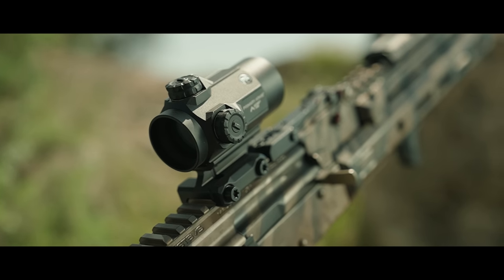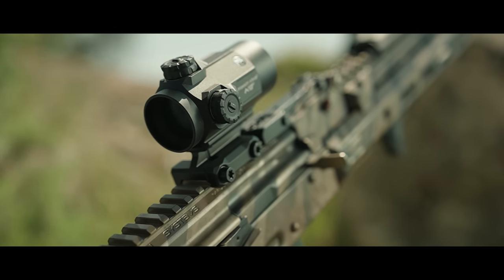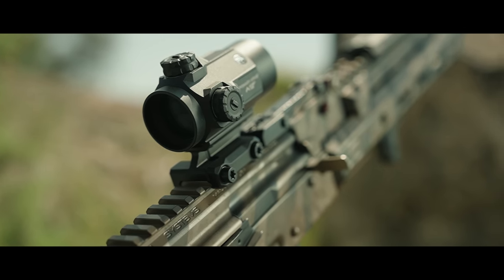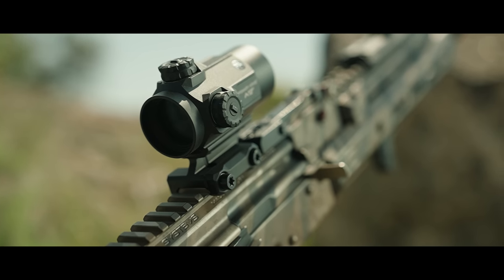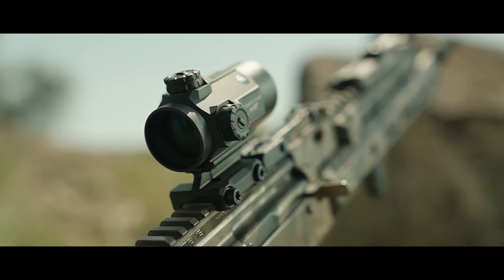So, 25mm aperture. This is right there with the Trijicon MRO. If you're just going, hey, what are the fastest ones out here from a red dot perspective? This and the MRO are probably the two biggest windows in terms of tubes, at least. The other ones are a little bit different.